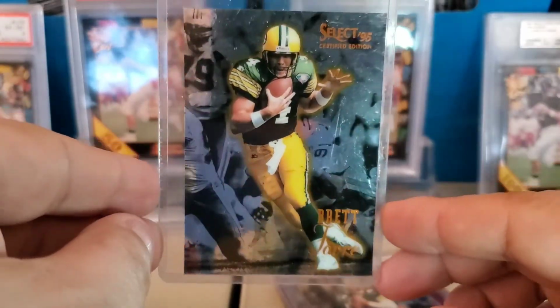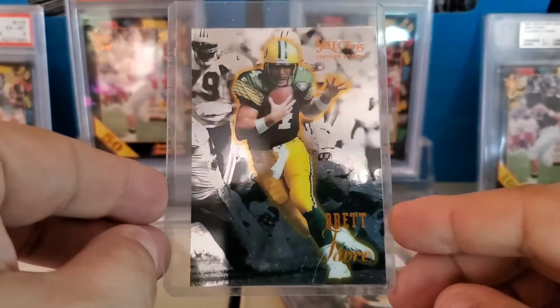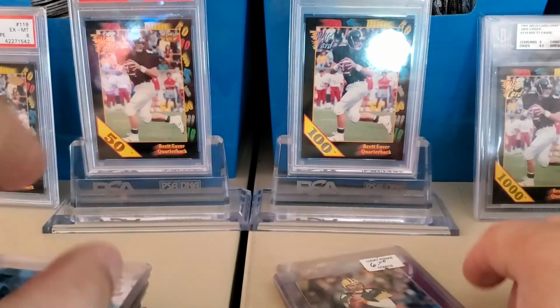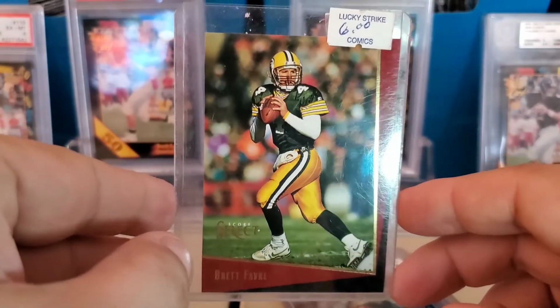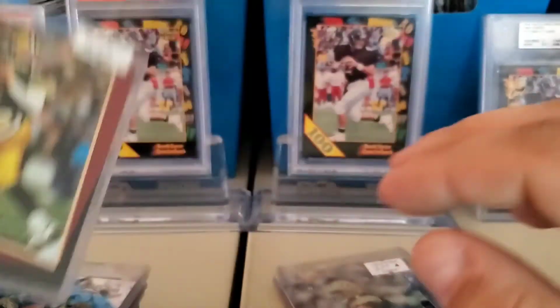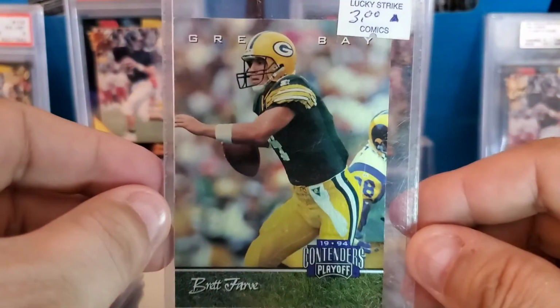95 Select Certified. This is the first year of Select Certified. Really nice looking cards. Considered a premium brand at the time. So I can get a couple bucks for that. 93 Select. This is the very first year of Select. And these sell from time to time as well. $1.50 maybe for that. Here's the 94 Contenders.